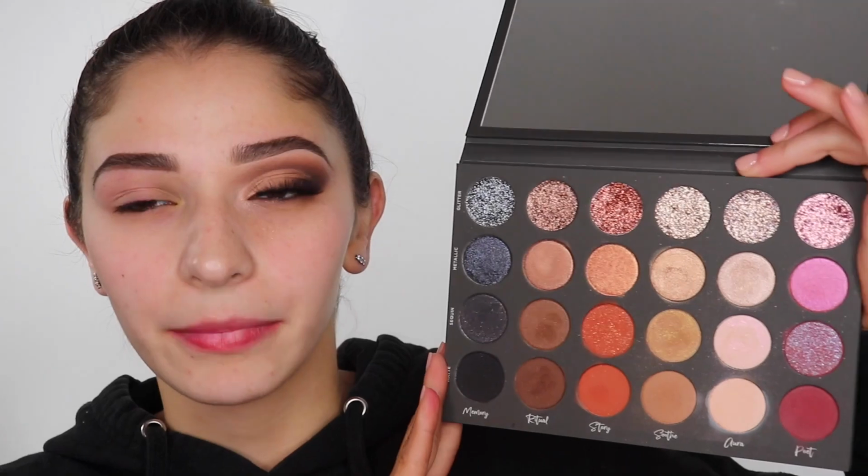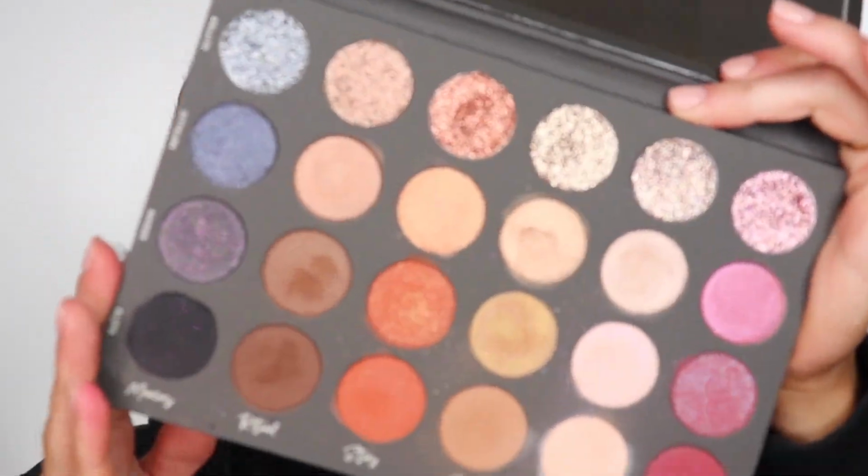So I already started playing with it, and I had a little bit of difficulty blending the shadow, but I think it was the brush that I used because I think I had excess black on that brush, so I think that's what happened. So I'm gonna use a different brush with this eye, but this is what it looks like, and it is absolutely stunning. Let's get started with the tutorial.